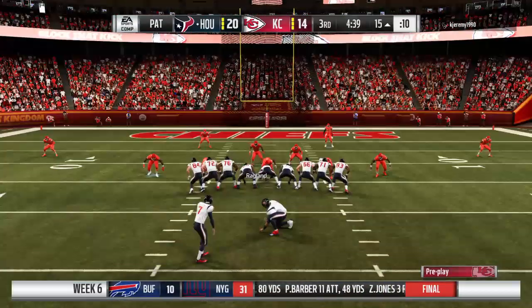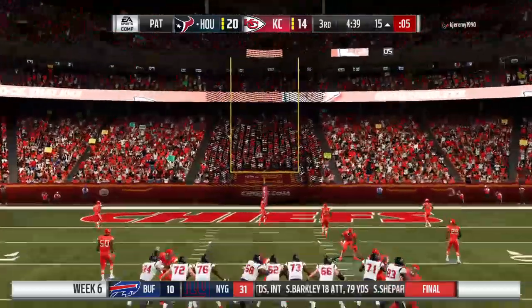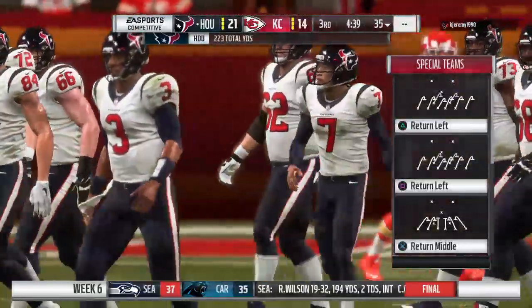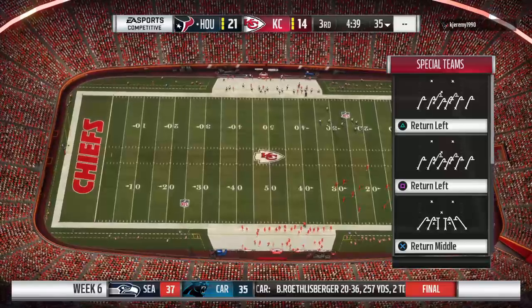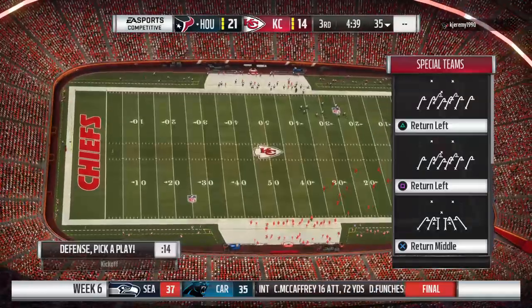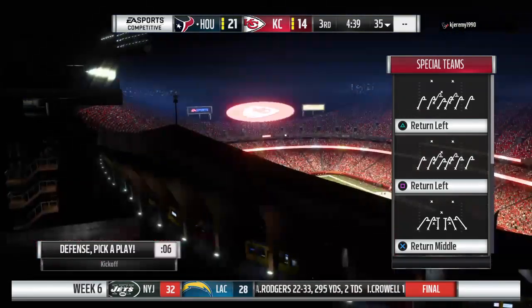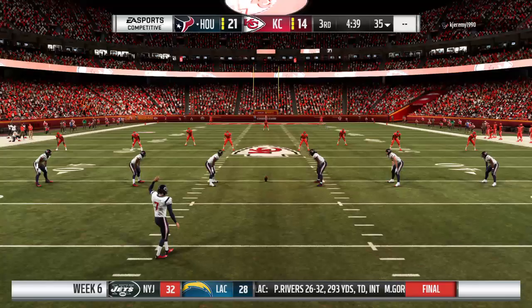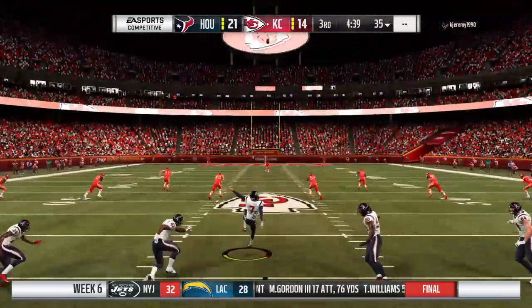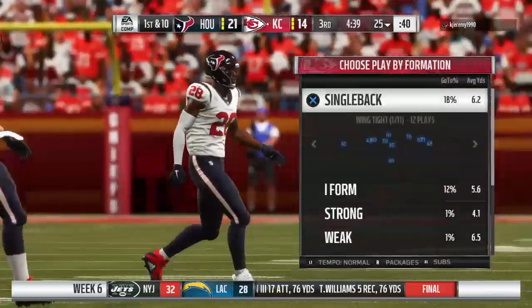On for the PAT, Kari Fairbairn. Extra point by Fairbairn, up and good. And the lead is now 21-14. Fairbairn now to kick this one away. And they will not get a chance to return this one as it's through the end zone for a touchback.